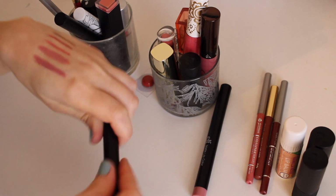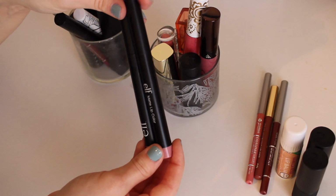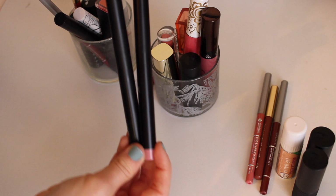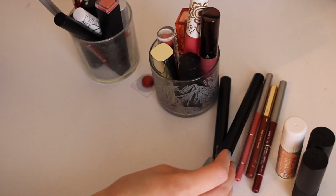Really nice formula. One of my favorite lipstick formulas, actually. Even though it's matte, they're really not drying. They're very long wearing. And they taste kind of sweet too, which is nice. They don't have a gross taste if you accidentally get a taste of it, which I know is kind of random, but I do like that.